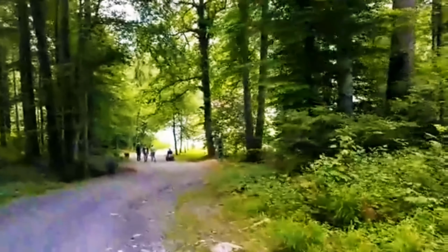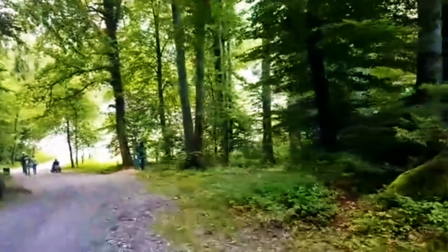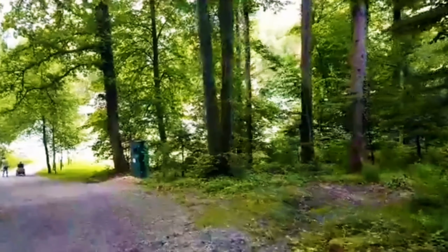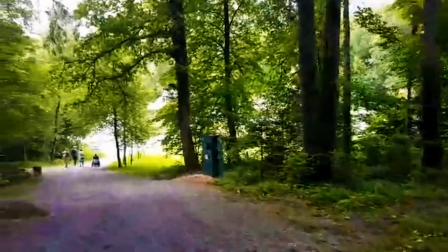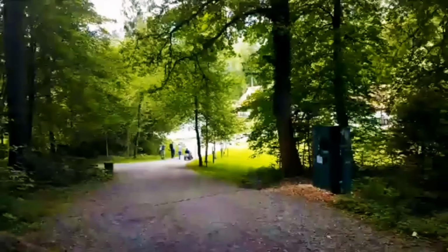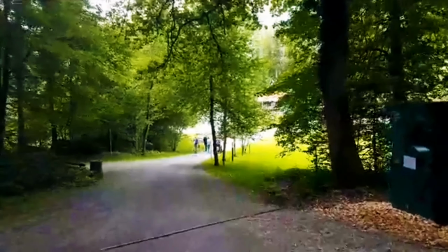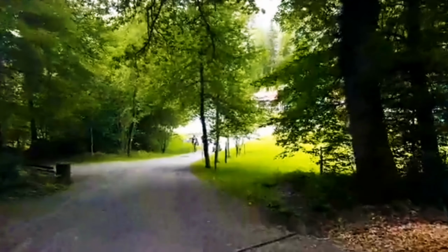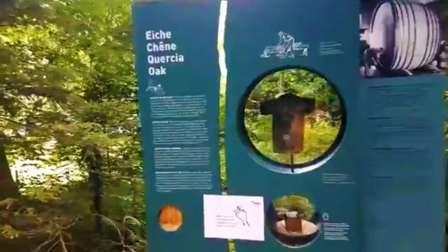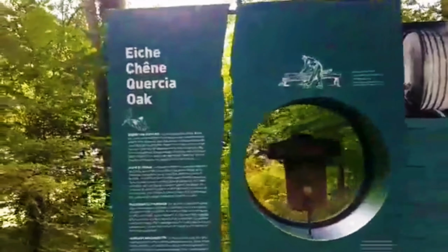Look at this. Walking, it's very full of green nature, the natural beauty of the nature. It's very green. It's very green. There is also here, this is also a history here. It's very historical here.